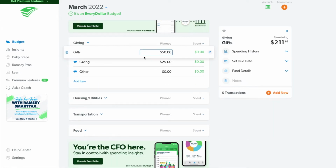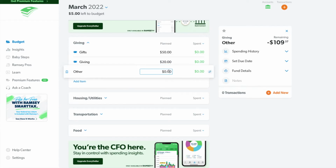Then we can go to giving. So for gifts, I'm again putting $50 in here. The goal for this is to bring it up so when all of the birthdays hit in the middle of the month and then Christmas at the end of the month, that I already have everything saved up for this. Now, I believe I have a couple of birthdays in March, but nothing too crazy. So this is a number that I'm willing to put down to 25 if need be. For giving, there's 4 Sundays, so this will be $20. And other will be zeroed out actually at the start of March, but for now, it is not.